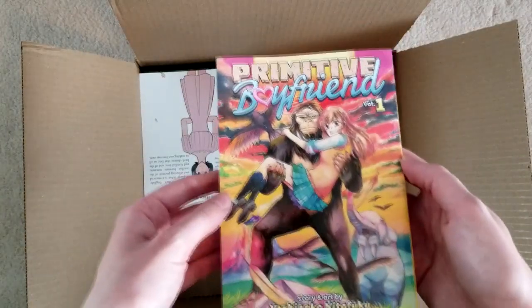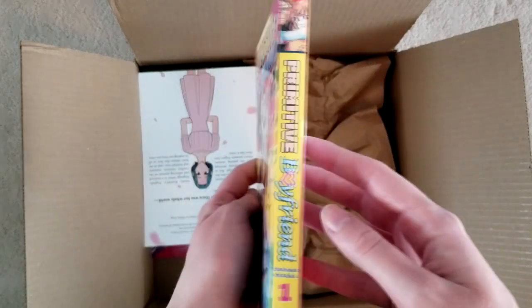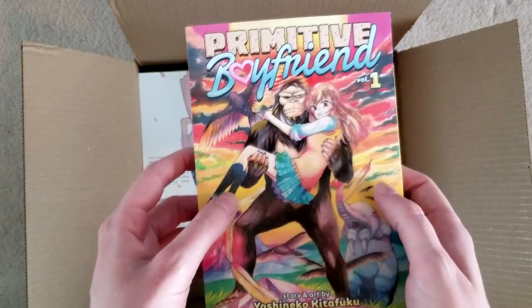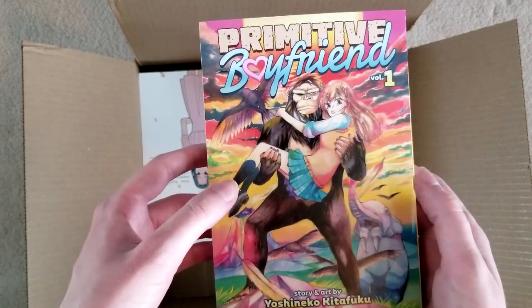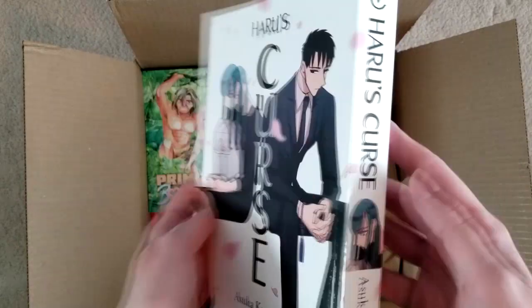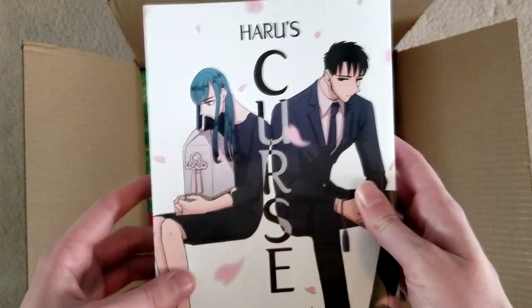Then we have Primitive Boyfriend, Volume 1. I am a huge fan of really wacky shoujos, so I'm super excited to dive into this series. I've heard Shay from Shay Geeks Out talk about this series, and that's definitely what got me interested in it. Then also in here we have Haru's Curse, which is an omnibus volume. I think it's just a single volume. Interested to check this one out.